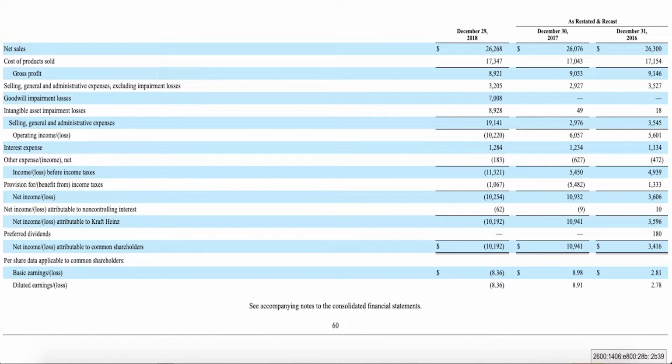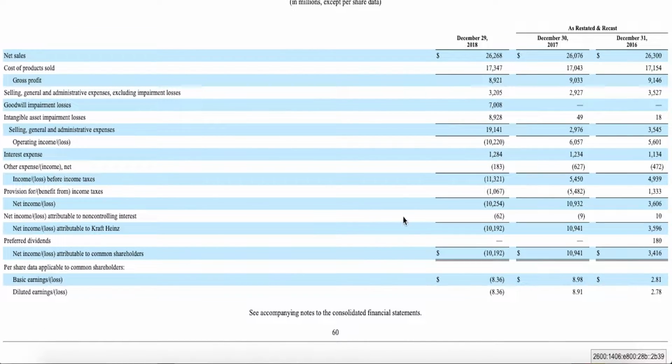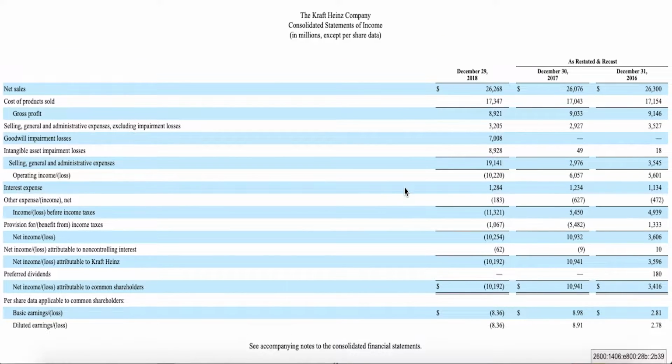First thing I want to do, though, this is a 10K report, their latest one. I've jumped down to page number 60 here. What I do is I always like to just bring a broad perspective to what's going on with this company. So we're going to look at this top line number here, this net sales, and then we'll come down here to the bottom line at net income.